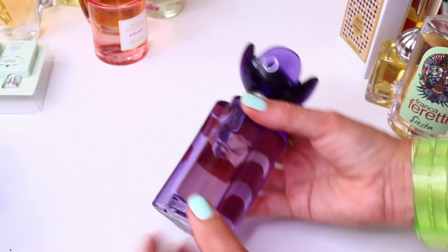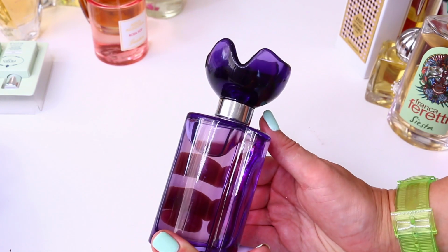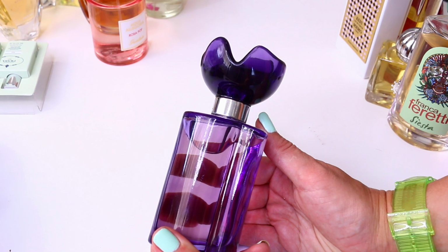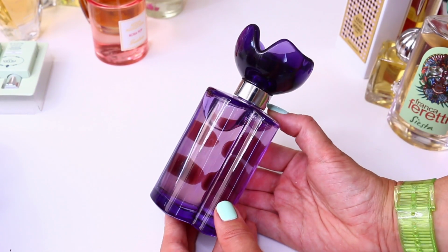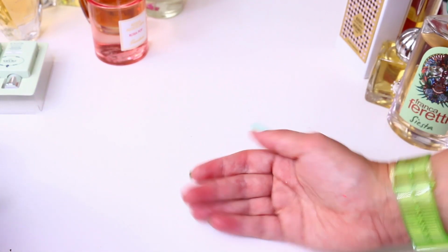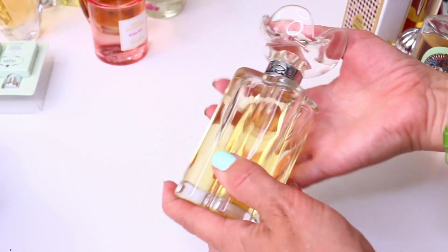A gourmand lavender by Oscar de la Renta. Beautiful bottle, but I don't really enjoy the gourmand, the sugary, caramelly base here. So if you like lavender lattes and you like lavender syrups, you might be interested in this. I'm more than willing to part with it, because I like dry lavenders and spicy lavenders more.